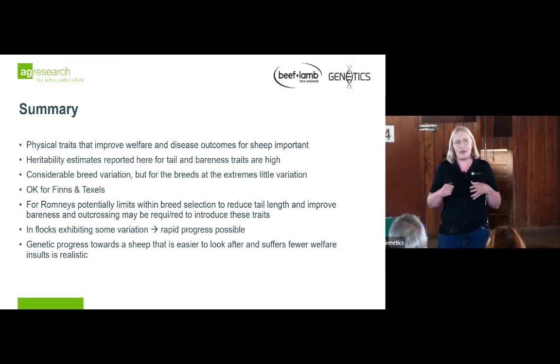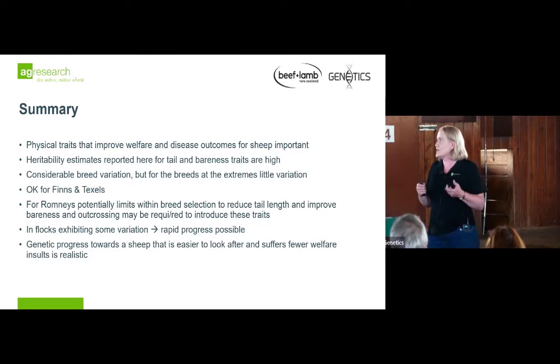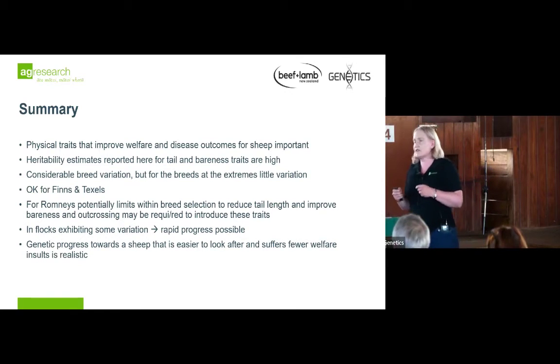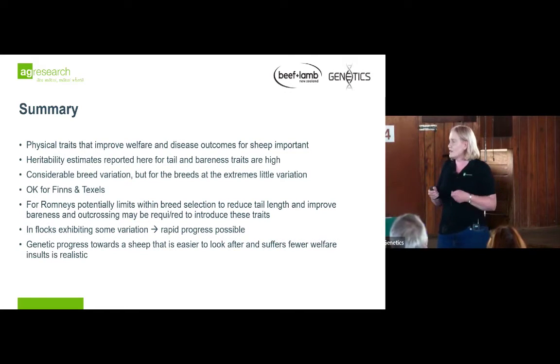But also when we think about the works wanting to have very clean animals going in for processing, to not have that belly wool or that breech wool that needs to be cleaned up before they go to the works is a huge help for these type of animals that have these traits. And so in summary, these physical traits improve the welfare. We've heard about fly strike, we've heard about those kind of issues. But it's also some of those other traits around the ease of management of these animals.